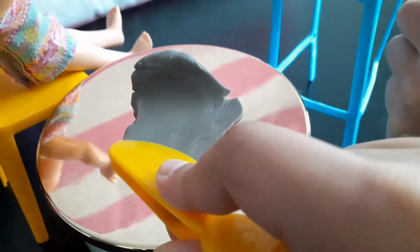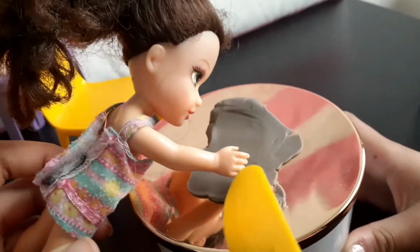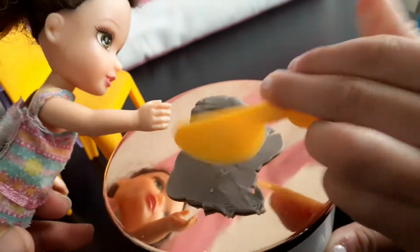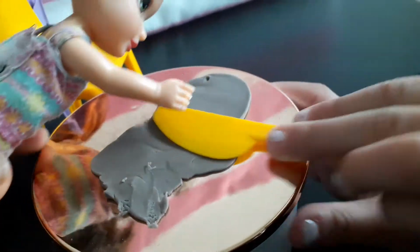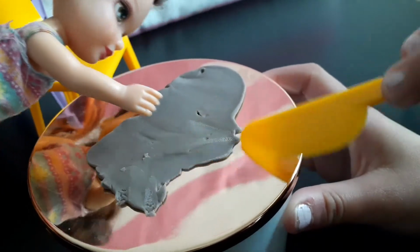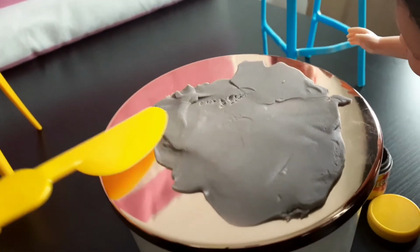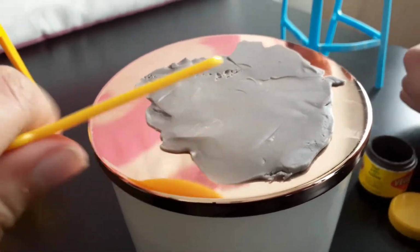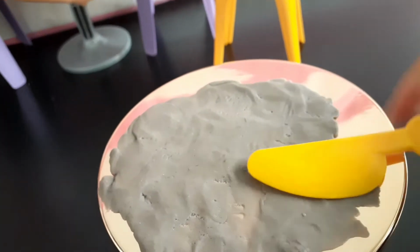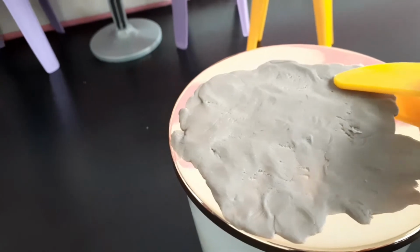Spread. Hey, Belle, do you want to have a go? Yes, please. I want to have a go by painting. Spread. I actually like this color. I'll just spread this big part. See? Nice and spread. And it's kind of like brownish gray. Spread. Whoa, this is a really big knife. But I spread. I love spreading. All right, I think that's enough.